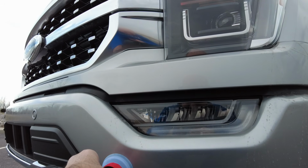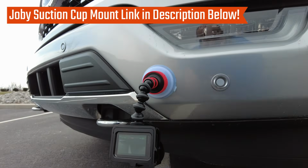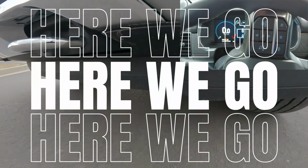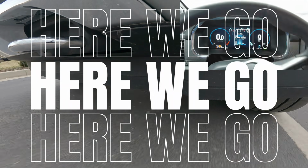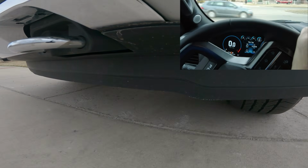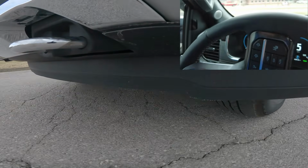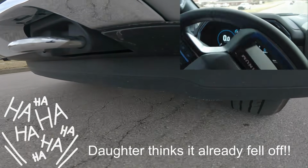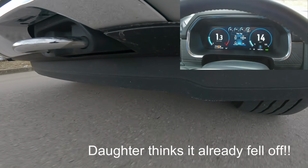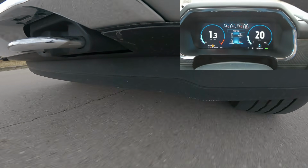So come on, Joby, do your thing. Here we go. Oh boy, I'm a little bit nervous. If you hear something like falling off the truck, then you can be like, hey, I think it fell off. Already? I don't think so. That's a good sign.